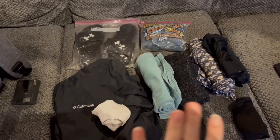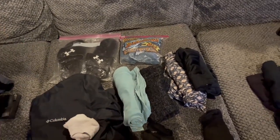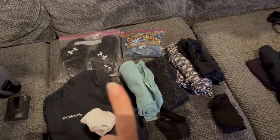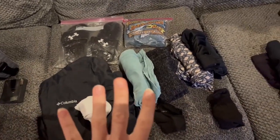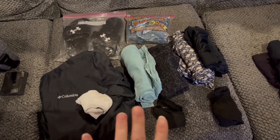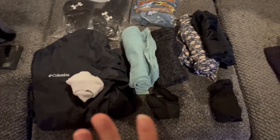Alright, sorry if you hear me lisping, I have my retainers in, which I'm not packing because I don't need to mess with that, but it's much later. Met a new 2-day-old member of the family, so it's worth staying up this late to pack.